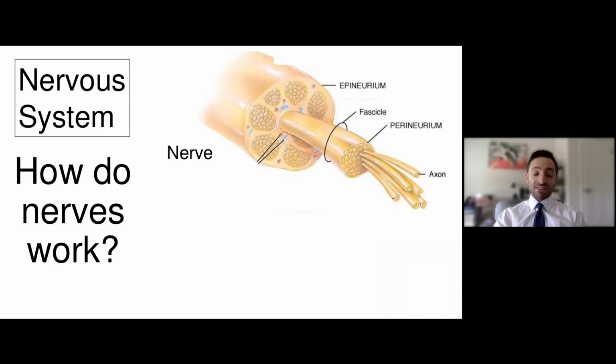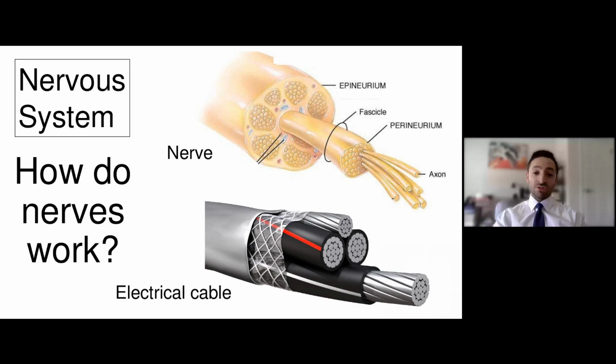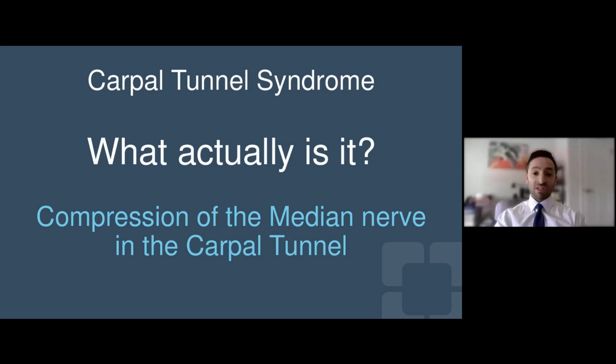How do nerves work? This is kind of a fun one. This is a blown up image of a nerve, like in a microscope. And there's all these little fibers, and each fiber is surrounded by a sheath to insulate it. This looks very similar to your typical electrical cable, okay? Electrical cable, it's got fibers, it has insulation around each of those, it has bundles. Now, just like an electrical cable, if you damage the outside of the electrical cable, you're gonna damage some of those fibers, you're not gonna get the full signal. It's the same way with a nerve. If you're pushing on the nerve, or there's an injury to the insulation around the fibers, the nerves aren't going to work as well.